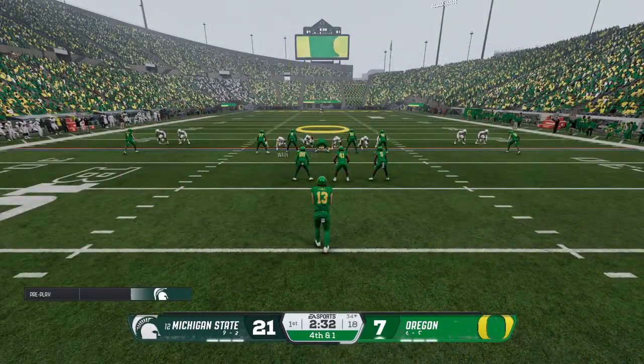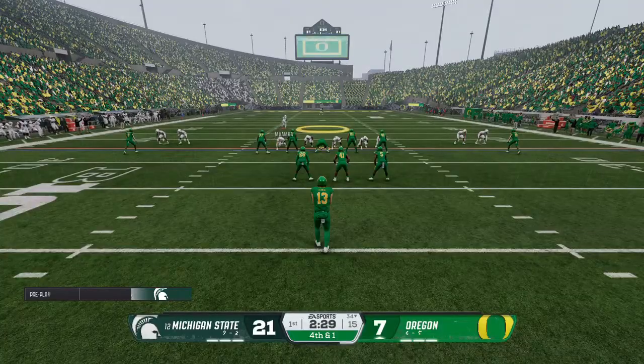The punt team makes its way onto the field. Getting our first look of the afternoon at the punter.